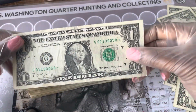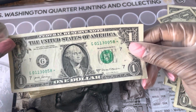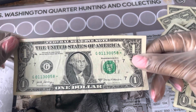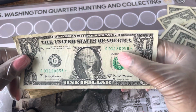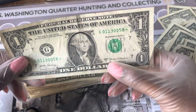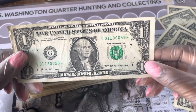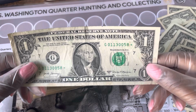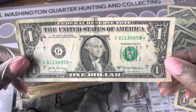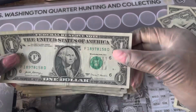Oh, we have our first star note of the group. Awesome. Let's straighten that corner out. So you can go to Star Note Lookup. Just go to Google, type in Star Note Lookup, and you can type in 2017A for the year and $1 bill, and it will tell you if this is a rare star note or not, if it is less rare or if it is rare. And depending on that, and also depending on the condition, you can sell it for a good amount, or you can sell it for $2. The stack's going crazy.